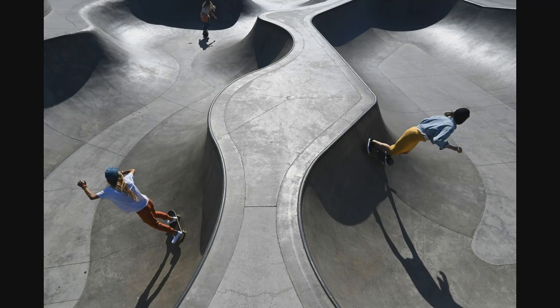What I did is I schlepped a ladder out to the skate park, and I stood on the very top of it. Safely stood on the top of it under expert supervision. I wanted to find a unique perspective that played with the light and shadow and the shapes of the day. That was something I was really inspired by throughout the process of making these images in Los Angeles. So I thought, this is almost a bird's eye view.